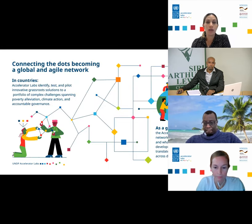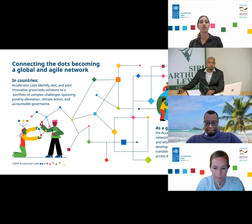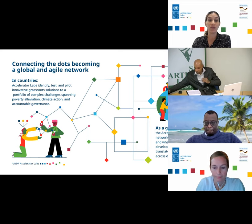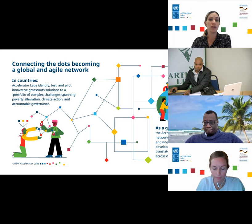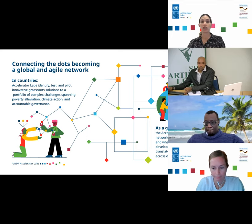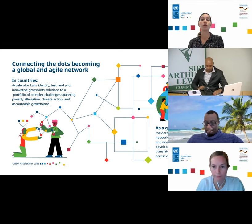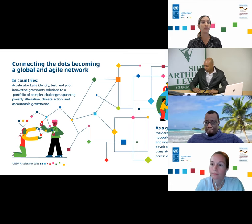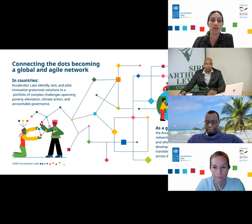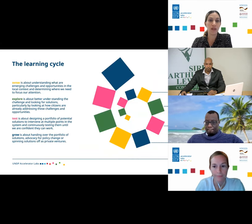So within this global lab network, we're constantly connecting the dots between one another as each lab works on testing and piloting innovative grassroots solutions to challenges, such as on climate change and governance. And those interactions then generally feed into larger scale learning surrounding development problems in order to rapidly accelerate change. That's one of our core missions.